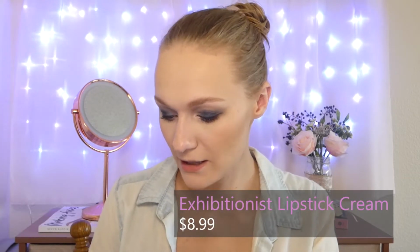Again, we did not have a lip liner. I'm confident that they have them. I didn't come across any when I was coming around to purchasing makeup and stuff. So I did just get a lipstick, and this is their Covergirl. It might be their Exhibition lip cream. I'm not too sure, but I got it in the shade 390, and it is their Sweetheart Blush. So here's what it looks like.